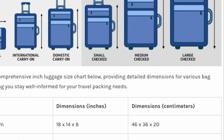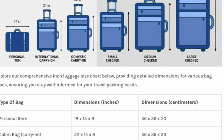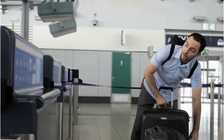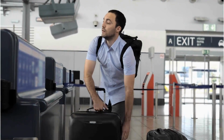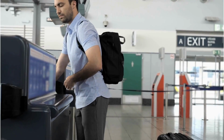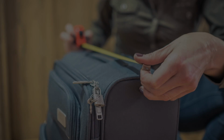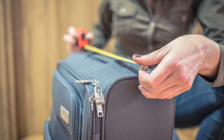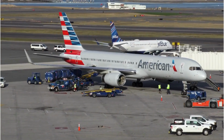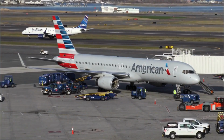Ready to master the carry-on rules for two of the biggest airlines? We have done the legwork for you. No guessing required. If you are traveling with American Airlines, your carry-on luggage size should not exceed 22 by 14 by 9 inches. Your personal item like a purse or backpack should be no bigger than 18 by 14 by 8 inches. It must fit under the seat in front of you. All of American Airlines fares include both a carry-on and personal item, even in basic economy.